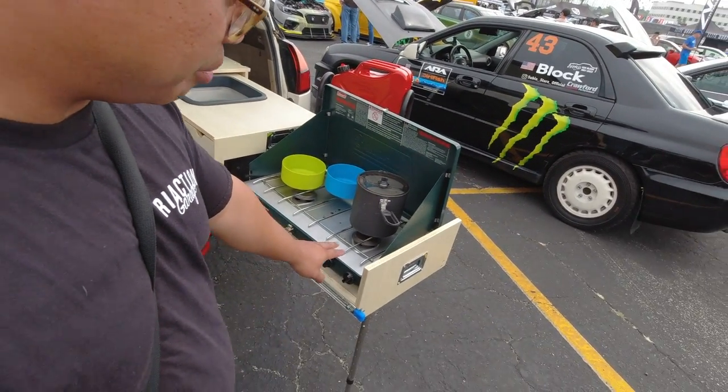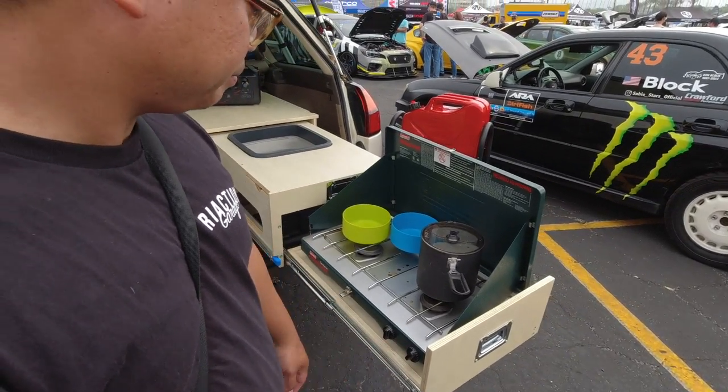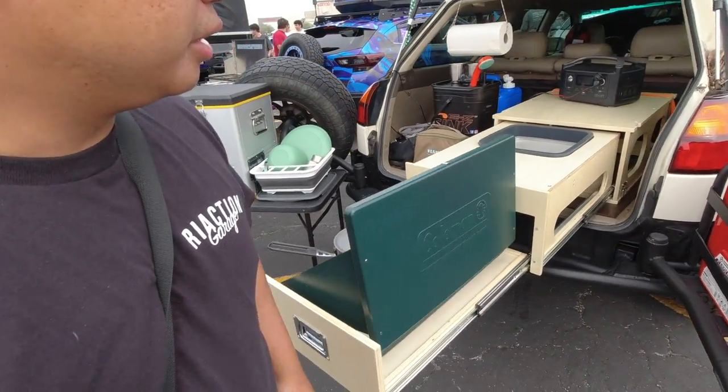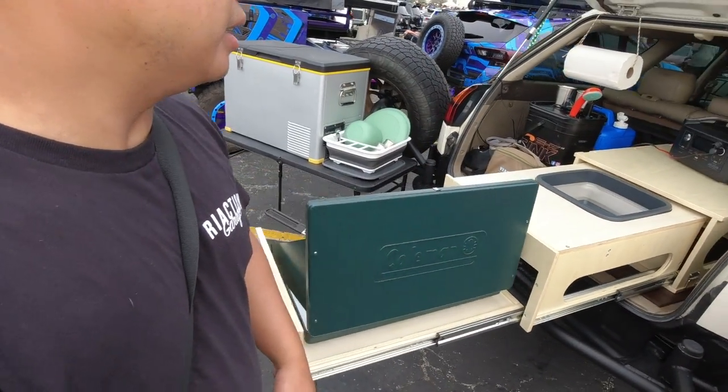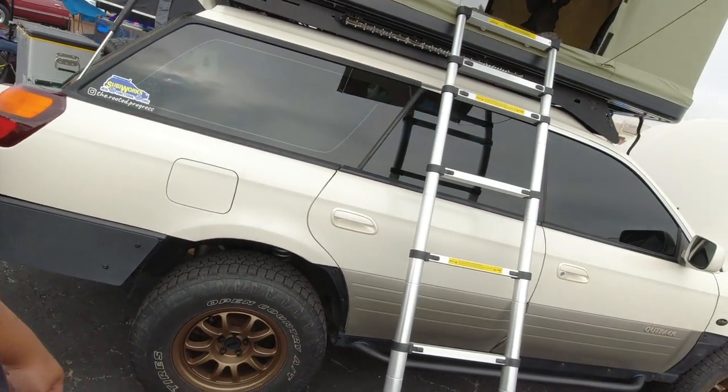So yeah, the one real big thing that's new for me is our little kitchen drawer setup. So as you see, we have a pullout for the Coleman two burner stove, and it's just nice and stable. Has a collapsible sink, and yeah, looking forward to using it on future trips. The rooftop tent is back on top of the Spider No Drill roof rack. So yeah, really nice. So super excited to see if we pull a win, but I know that there's some steep competition, plenty of amazing Subarus, so we'll have to wait and see.